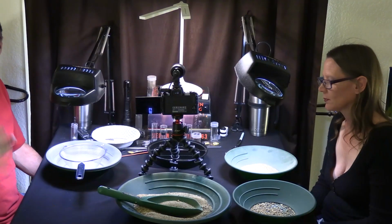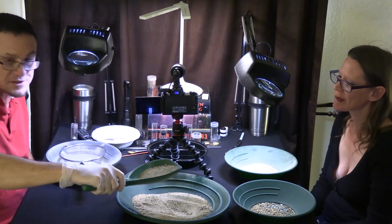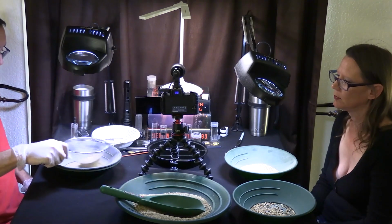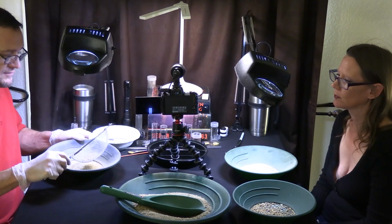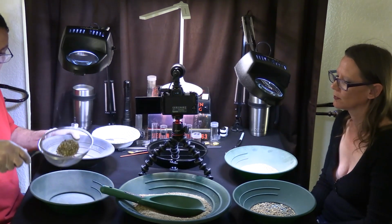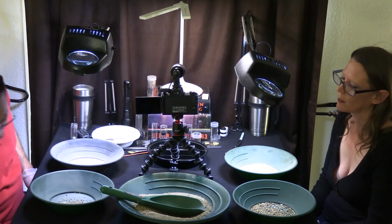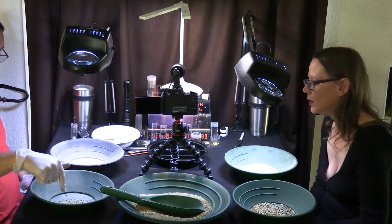All right, let me go ahead and explain how I do my dry panning. I take my scoop and dump it into my tuna strainer. I sift it into one of my pans, looking to see if there's anything in there that might catch my eye. Then I take my plus tuna strainer and dump it right over here to get that out of the way. Got my minus tuna strainer here, plus tuna strainer here.